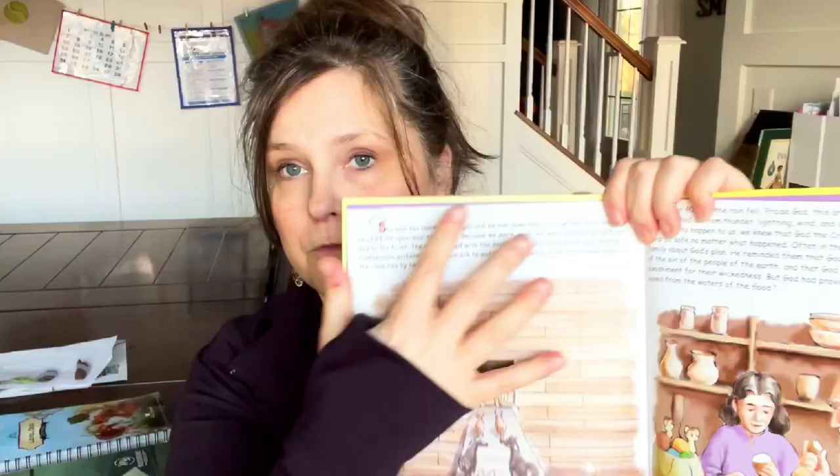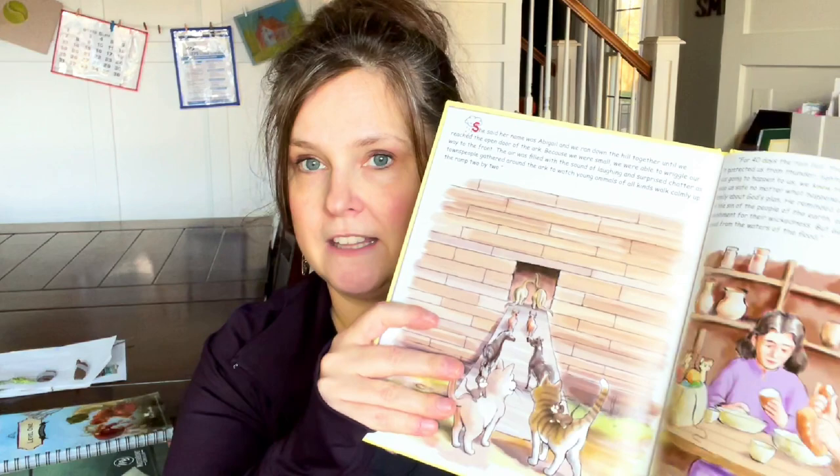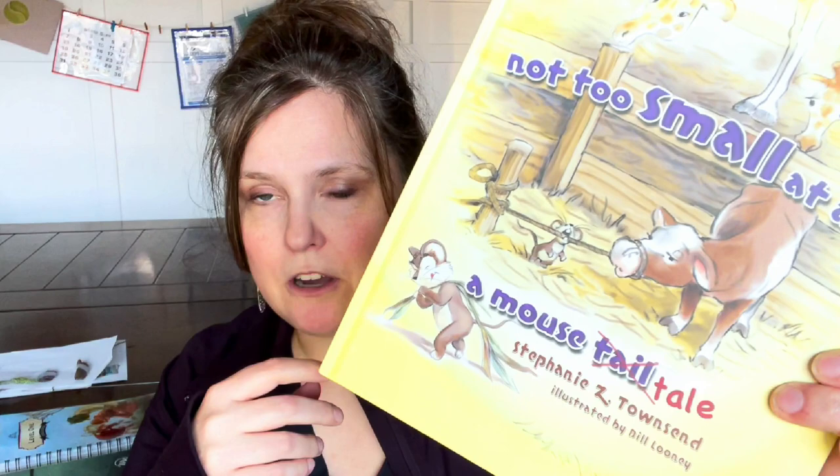We would read the whole story, and then maybe one day we would just read one page, and this was their picture study. So what's going on in the picture? How do you think these people feel? Of course, this is a story kind of about Noah's Ark and a little mouse who was on Noah's Ark. So there is definitely some Christian theology mixed in there a little bit.